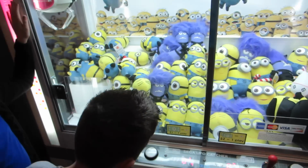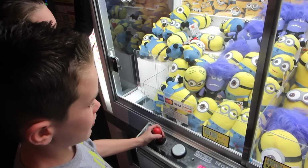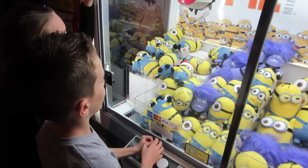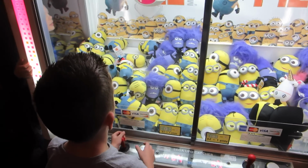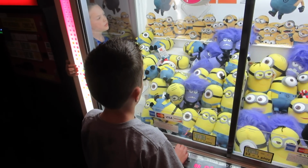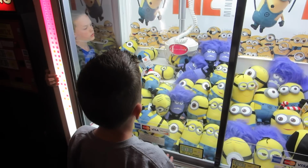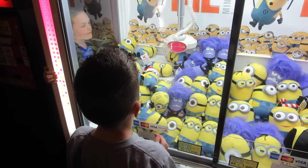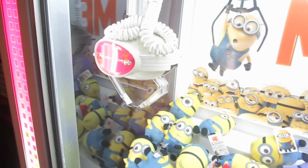All right, Bryce is gonna try and get a minion. A little mini minion. Get him. It slipped out. Yeah, I think that's pretty much impossible. Two claws? How are you supposed to get anything with two claws? Come on now.